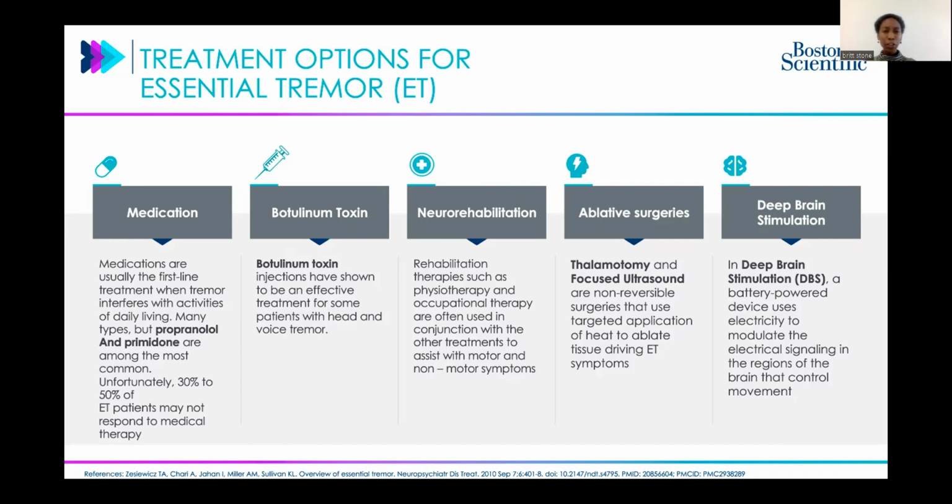I encourage some patients to use weighted utensils or wrist weights around the wrist when they're going to do specific things with their hands, if they notice that when they have something heavier in their hand, their tremor seems to be better. There also are surgeries called ablative surgeries, which are really a more sophisticated version of the lesion surgeries of the past, where you make a permanent lesion or scar in a region of the brain that then will decrease tremor.